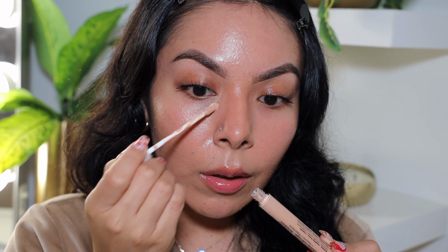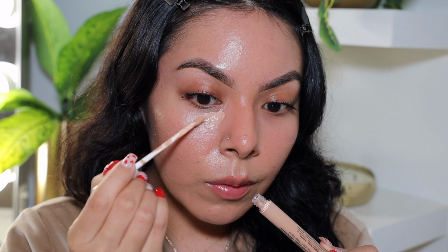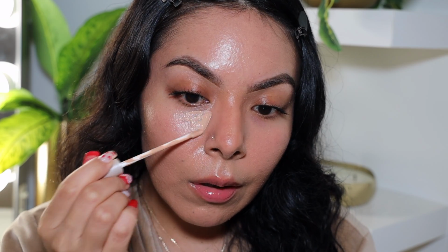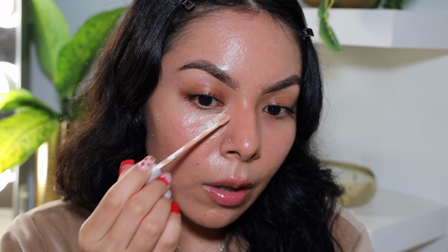So I'm going to open up this concealer. I'm going to just apply this right here. Ooh, I like this formula. It's definitely a more liquidy formula. It's not as creamy as you would think. The shade's also pretty good.